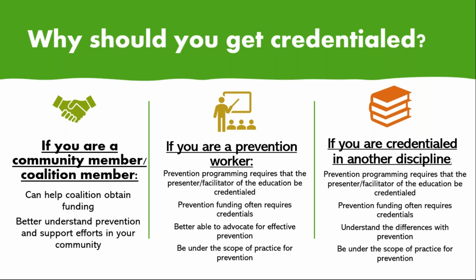If you are officially a prevention worker, make sure that you don't call yourself a specialist until you are a specialist. So you are either a prevention worker or prevention coordinator, but you're not a prevention specialist until you're credentialed.